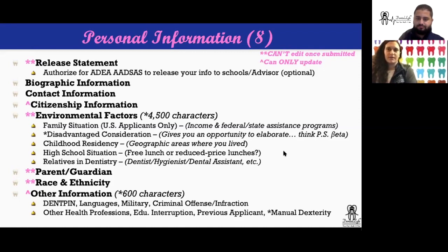It should go by pretty quickly, except if you're writing that environmental factor disadvantage essay, then that's the one thing that's going to be hard about the site.